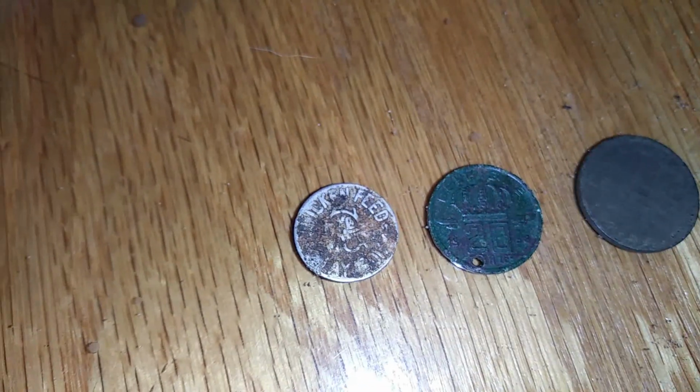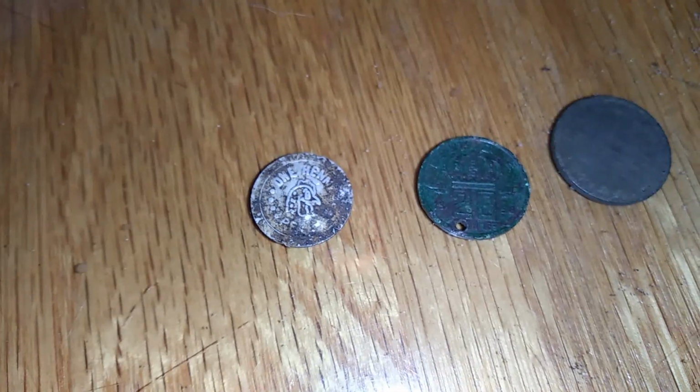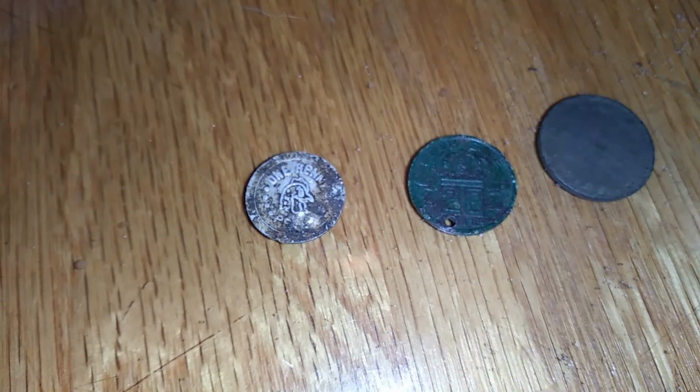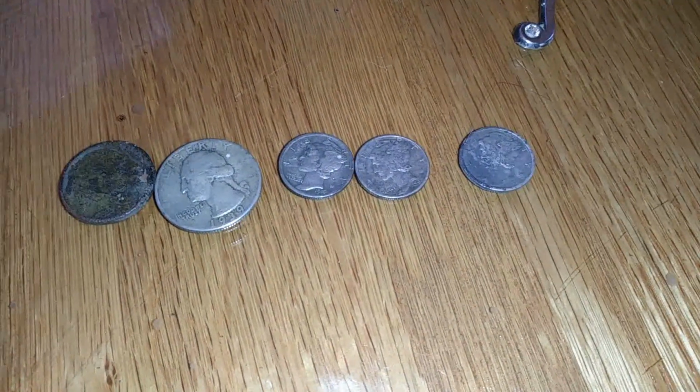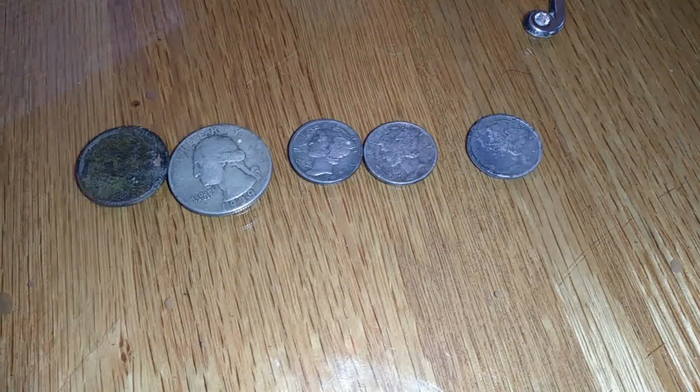Did find a feed token that I thought was very interesting. I'll put it next to this other so you can see how small that is. It says chicken feed. On the other side, you know how most of them will say play money? This one says 1 henny penny. So, interesting stuff there. Did find that buffalo that was in the video. And I ended up with my first 4 silvers of the year. 3 Mercury dimes and a Washington quarter.